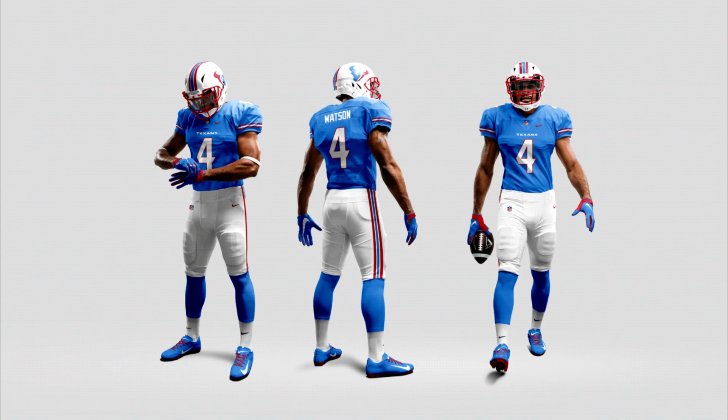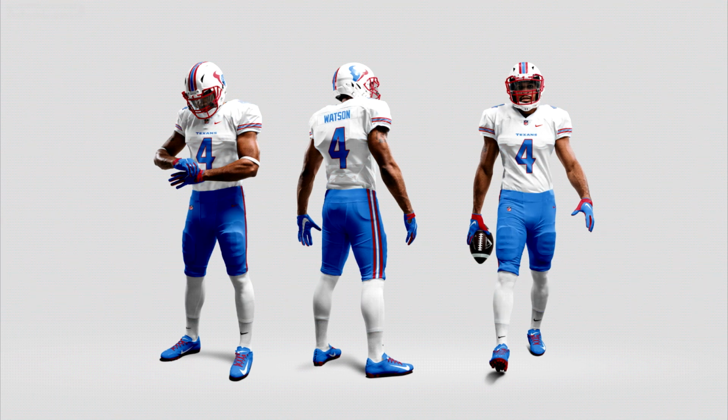The Houston Texans uniform is a merging of modern and classic: classic colors and stripes with the modern font and logo. The red comes back as an alternate look for the Texans.